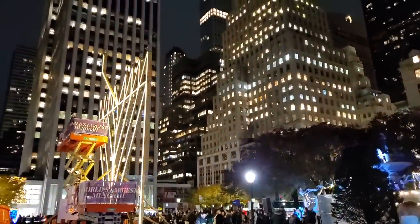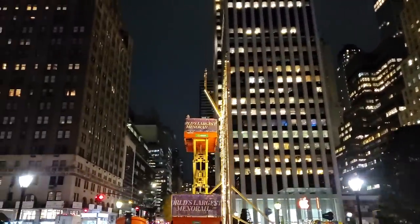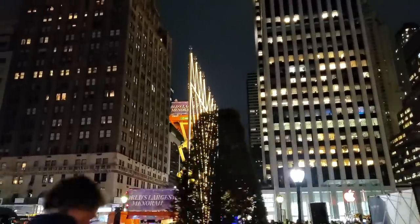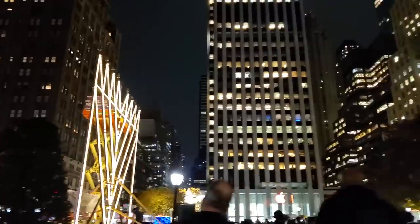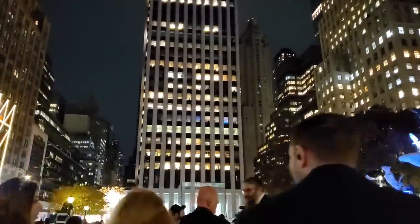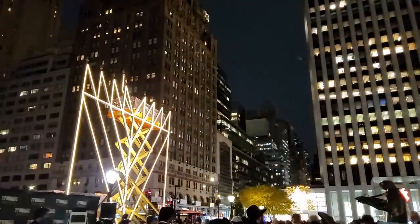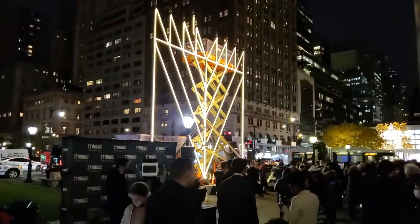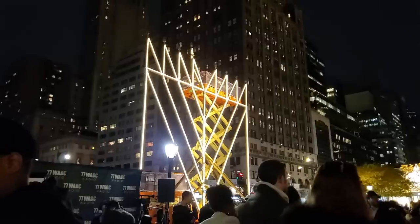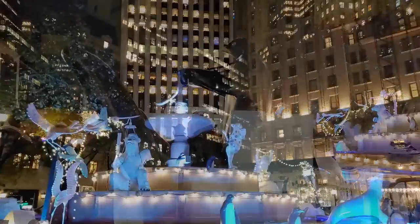Right over here, what we have going on, this is the world's largest menorah right across from the Plaza Hotel. And we have a performance going on, so I'll see if I can't get you a better look for a minute. So right here, right by this menorah, we also have the Pulitzer Fountain.